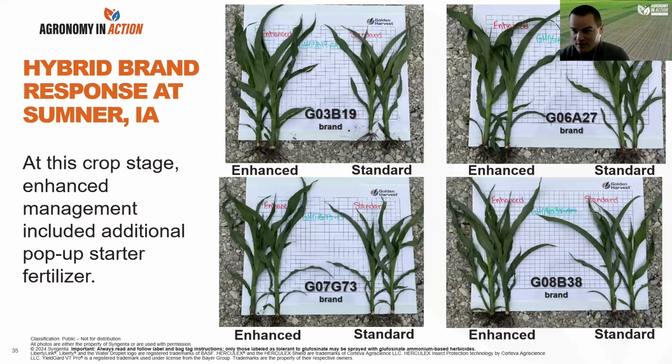So here are just some of the visual responses we saw this year. Here's a location in Iowa. You see those 4 hybrids there. At this particular stage, when these photos were taken, the only difference between the enhanced and standard practice was that a pop-up starter fertilizer was added to the enhanced system. And you can see that all 4 of those hybrids are responding very well to that pop-up starter fertilizer. I like to look at that G03B19, and in that enhanced system, that plant there on the right, you can see it's throwing a tiller.